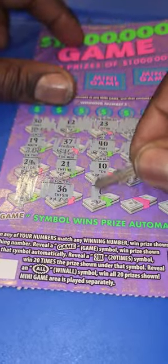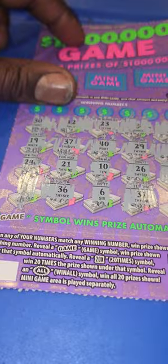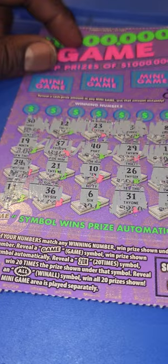36, 6, 31, 34. Y'all gotta excuse me right now for not having a coin. I'm using my car keys.